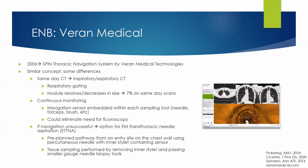The other thing that Viren can do that Super D can't is continuous monitoring. As I mentioned, once you navigate out using Super D, you pull out your sensor and then input your biopsy tool, and under fluoro, take your biopsy. Viren's tools actually also have the sensor. So you get continuous monitoring, whether you're just navigating out or inputting various types of tools, whether it's a needle, forceps, or a brush. The idea is that this may also help eliminate the need for fluoroscopy.